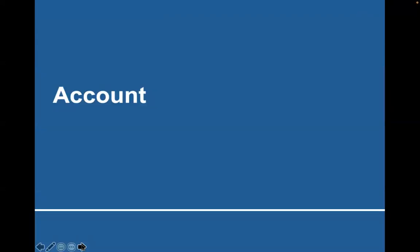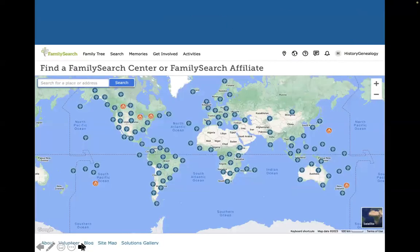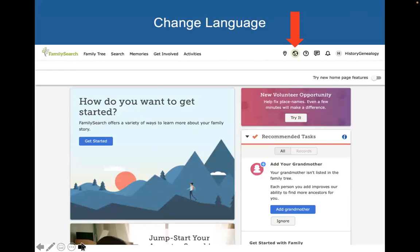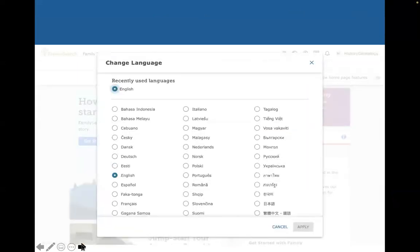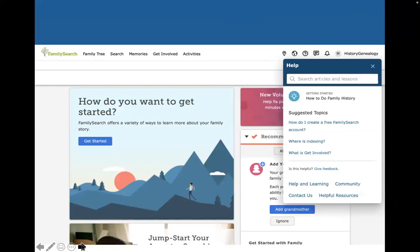Okay, so let's take a look at some of the things that you can do when you're in your Family Search account. So we're going to focus on the icons over in the upper left, starting with this map pin right here. If you click on that, it will take you to a map that shows all of the Family Search centers and Family Search affiliate libraries. If you click on the globe, it will allow you to change the language on the website if you wanted to do that. If you click on the question mark, that is a help box, so you can start typing in a help question.